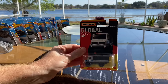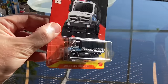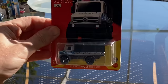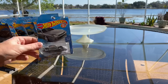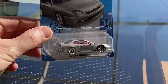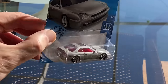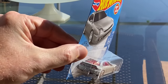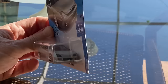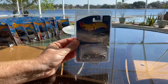And look at this. Global Series. That's a Mercedes-Benz Unimog. Police truck. Honda Prelude, 1998. Perfect color combo, silver with the red guts. Love that. Right-hand drive car. The taillight tampos look like a Japanese license plate. That's pretty neat.